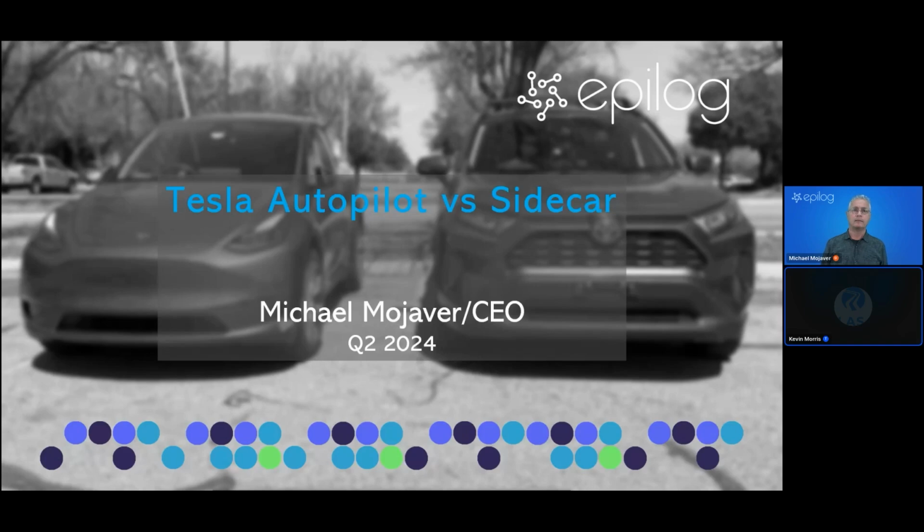So the first one I have is, Michael, you mentioned that for traffic merging, you gave Sidecar a B and Tesla's Autopilot an A, which, in general, I think we all agree the Sidecar comes out sort of equal to the Tesla, but at a much more affordable price point. But going back to traffic merging, is there anything that you guys are working on to enhance that feature of Sidecar, to give Sidecar a leg up on Tesla?